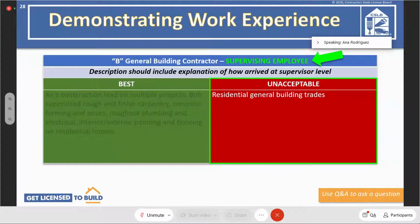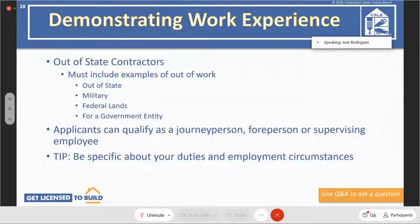For out-of-state contractor experience, the description must include examples of work done that were out of state, military, on federal land, or work for a government entity. Applicants can qualify as a journey person, a foreperson, or a supervising employee. Tip: be specific about your duties and your employment circumstances.